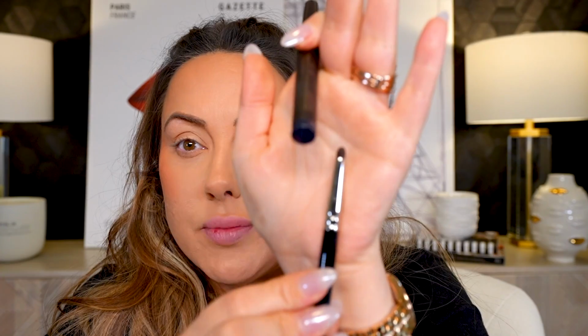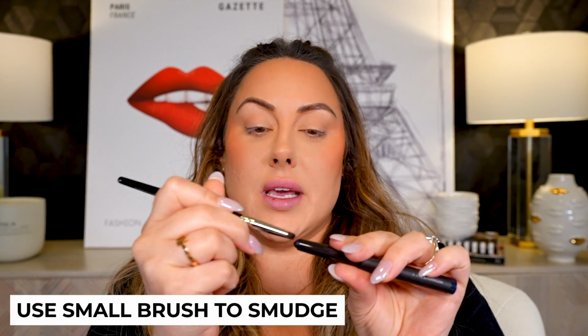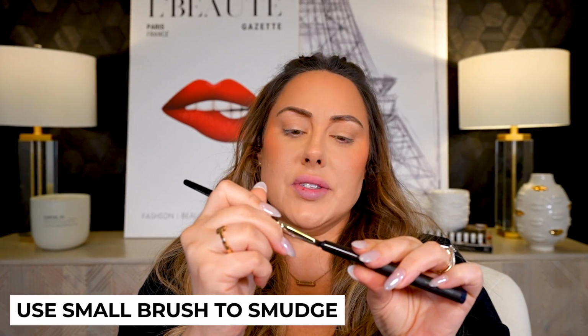What we're gonna do is take that cream eyeshadow and a really small brush like this, a really small pencil brush. We're gonna pick up some on that stick. You guys can use an eyeliner pencil too, but I find that the cream sticks are a little bit easier to smudge. So that's why I like them. It gives me wiggle room to blend.